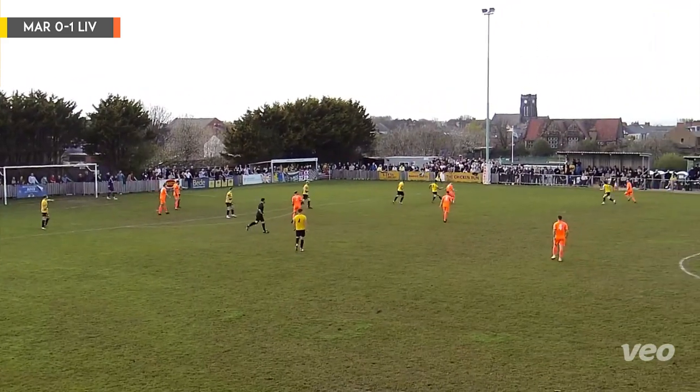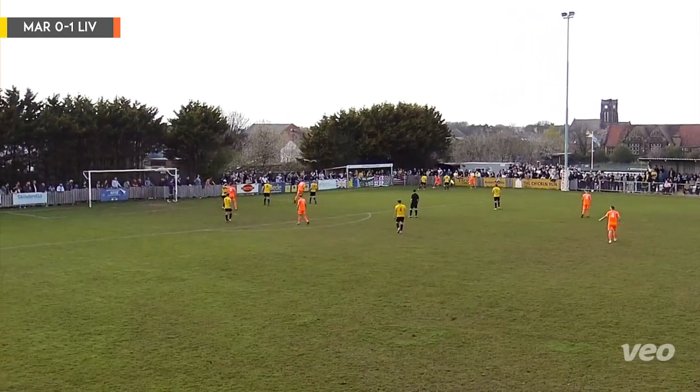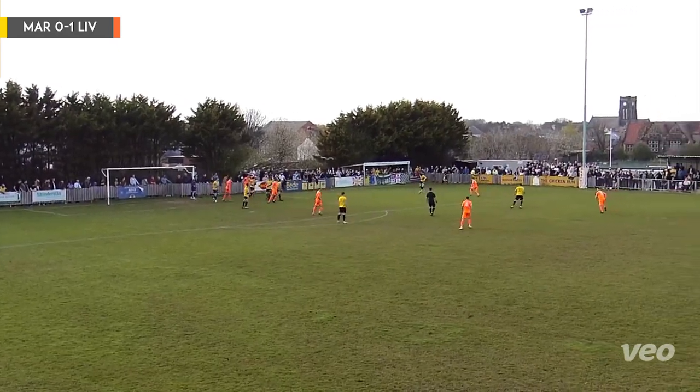Ben Atkinson with the ball on the edge of the area. Plays it back to Alfie Rohr. Alfie Rohr in the corner with it. Tries to play it back into Ben Atkinson, who successfully does that. Ben Atkinson on the byline. Plays it in. And that's cleared.